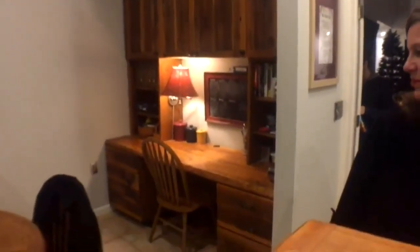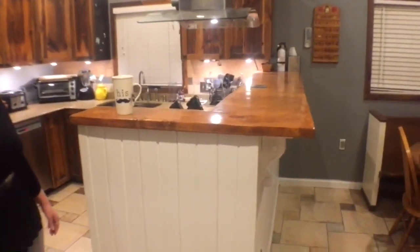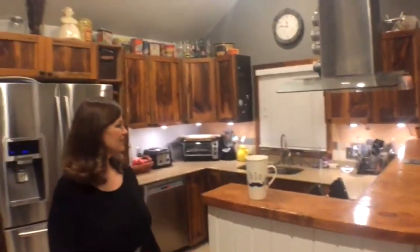So, just to give you another look at the kitchen. Hopefully we won't lose our network connection again, but you have this side over here. I love that. It's a desk area. We have the banquette that we made out of church pews. We have the center island breakfast bar, all the cabinets. Give me another shot of those. And that's pretty much it.